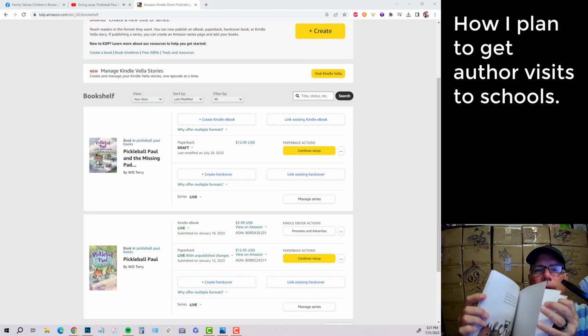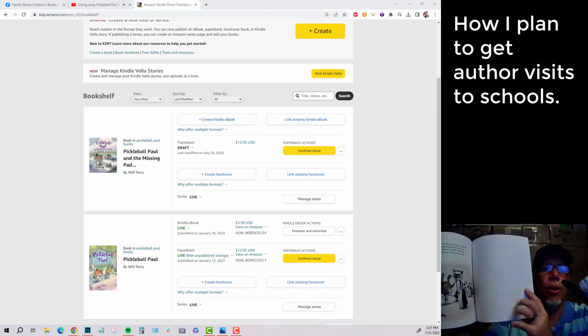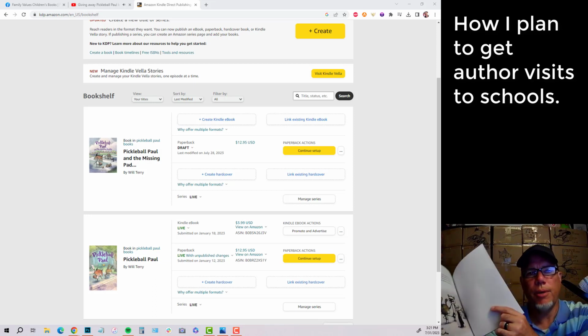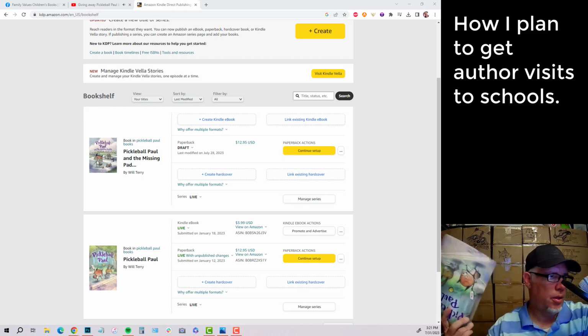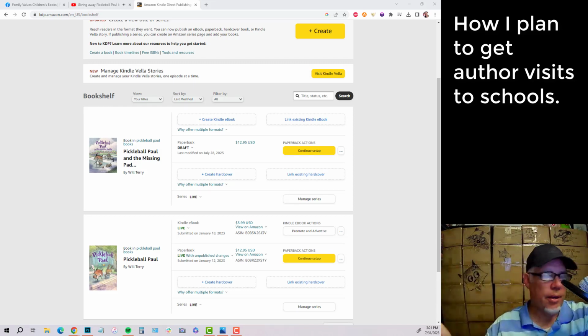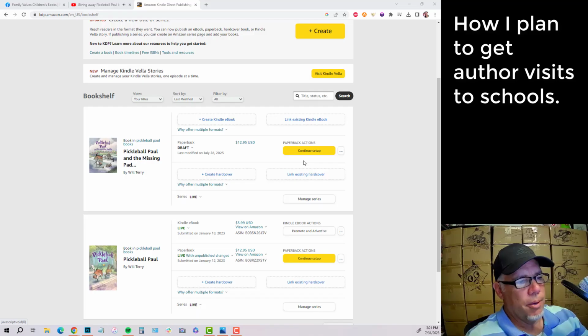I'm trying to separate it there so that you can see. So there's these blank pages. So what I want to do is print on here. So I actually made my second PDF that I upload for the pickleball ball and the missing paddle. And I set it for 33 pages and it worked out fine. So in the preview, I could go in and show you the preview, but it will take quite a while to load. And maybe I'll do that in another video.